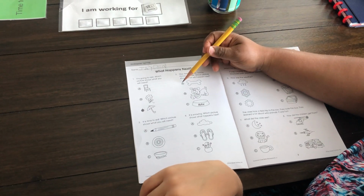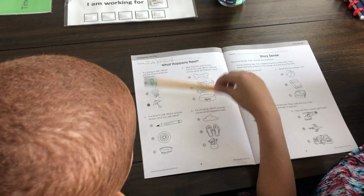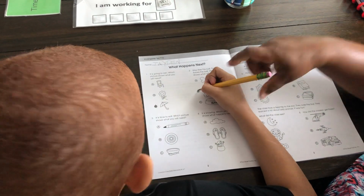Food! Max is the dog. Max is the dog. Mm-hmm. And he likes the ball. Why are you kissing the moon, mommy? Good job.